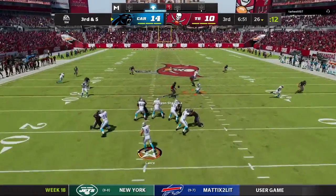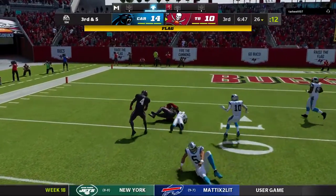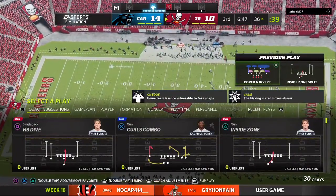From the gun on 3rd down, Lance. And now here is another interception. Picked off at about the 31. And a terrific return there. They're finally able to corral him down near the 11-yard line.